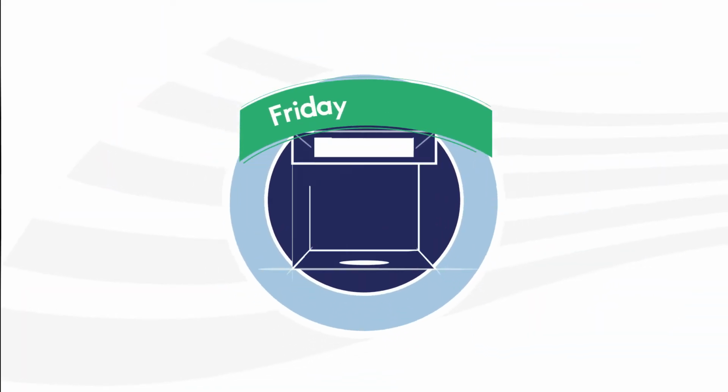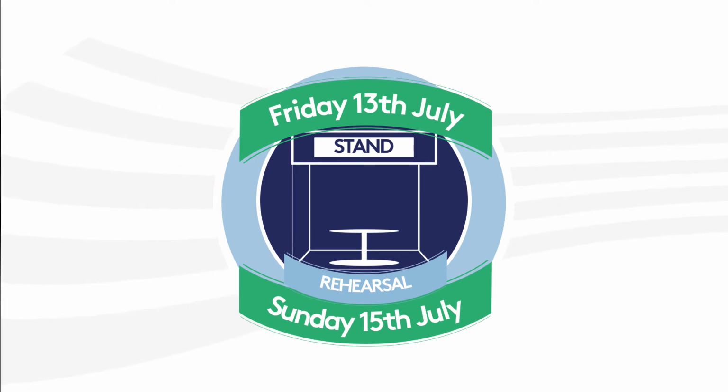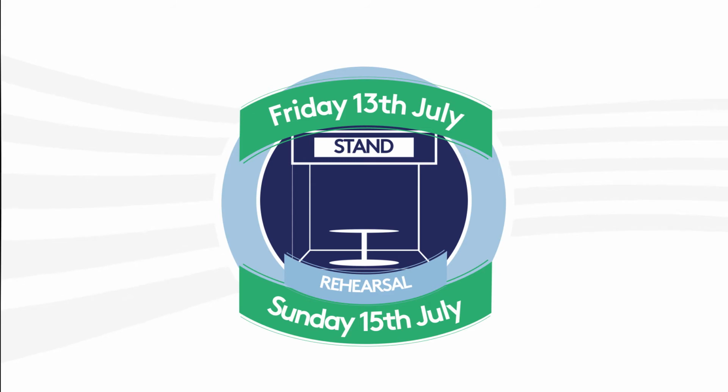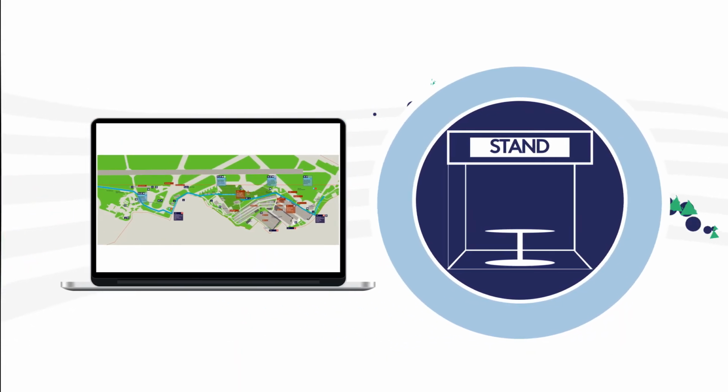Remember that the show build ends at 7 p.m. on Friday the 13th of July, and we'll be operating a rehearsal day on Sunday the 15th of July to ensure the show runs smoothly. You'll be able to make finishing touches to your stand and familiarise yourself with the site.